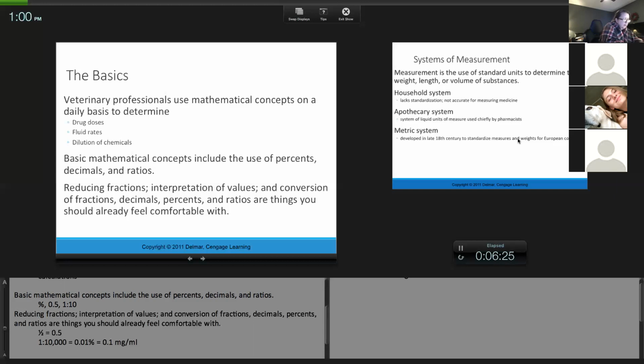If you have 1/10,000, sorry, I'm trying to type this fast, equals, and, okay, so what I just typed in the chat screen is that 1/10,000th is also equal to 0.01%, which is also equal to 0.1 mg per mil. So most of the time we're working in 0.1 mg per mil, but sometimes things are represented as a ratio or a percent, and we have to be able to interpret those instructions.